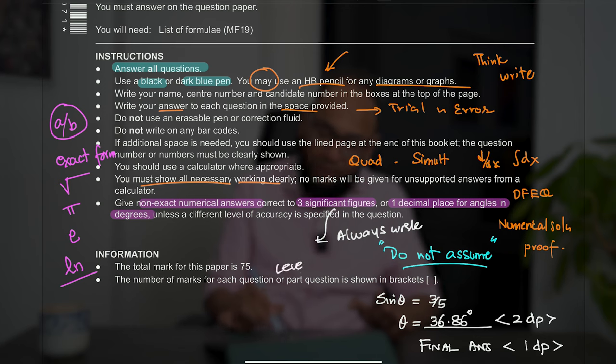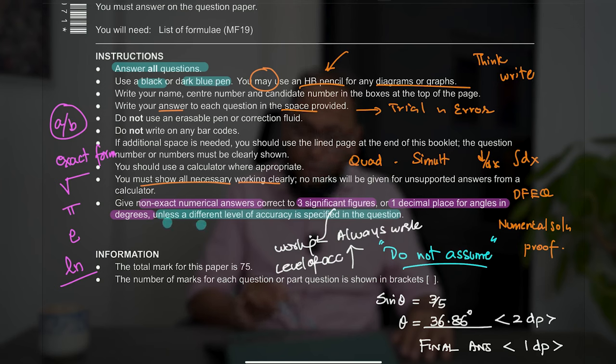Whatever level of accuracy is required, the working level of accuracy should be one level up, one notch up. Three significant figures, work in 4 SF. One decimal place, work in 2 DP. Unless a different level of accuracy is specified in the question. Maybe they are asking us to give the answer correct to the nearest integer. So give the answer correct to the nearest integer, because it says so on the top of the page.